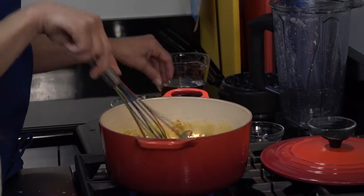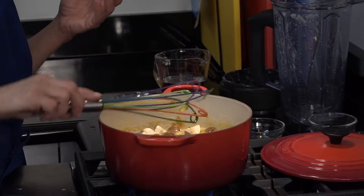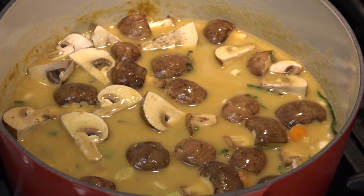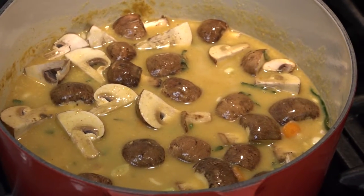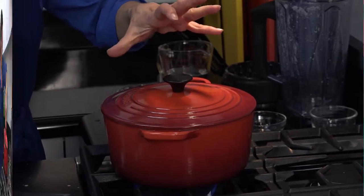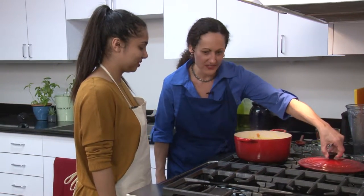All right, so now all of this is in here. We're gonna let it cook about maybe 10, 15 minutes, just so your potatoes are almost done, because the last ingredients we put in don't take very long. So I'll just cover it and we'll let it simmer for a little bit. Oh, perfect. It's almost ready for the last ingredient.